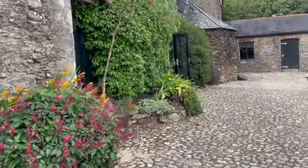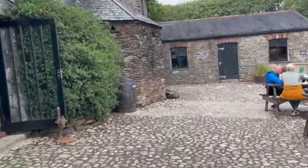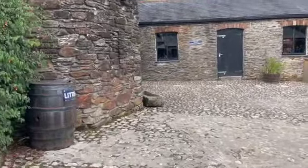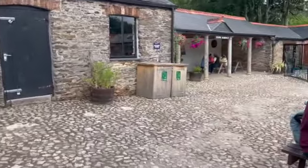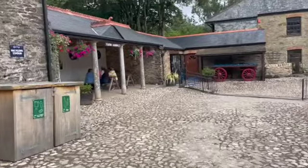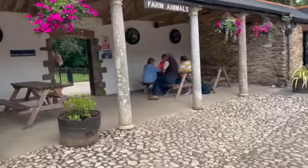So we've just done all the tasting, and I had to keep telling them to keep the measures low because I've got to drive home. So I was having a tiny, tiny taste of everything. You could easily have a shot of each of the tastings and get a little bit merry before you go home, quite easily. So we're going in now to go and see the farm animals.